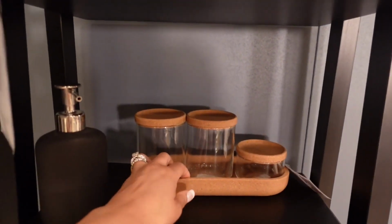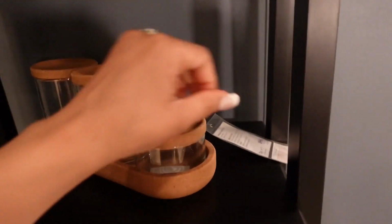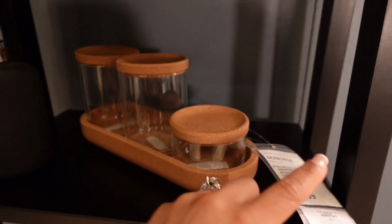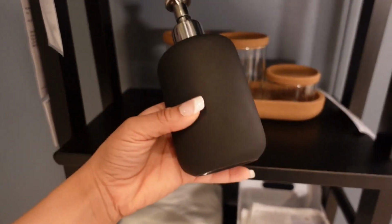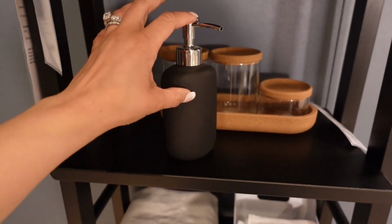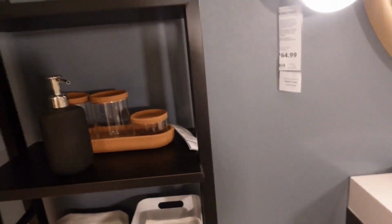So remember I was showing you guys this in Ross. These little jar sets. How much do they want for it in here? At Ross, I think it was like $12.99. So it's $20 here. So you definitely get a savings at Ross. And then they have like the matte black dispensers. But I don't think I even want this to be silver. I think I want that to be matte black too. I'm just going matte black crazy.